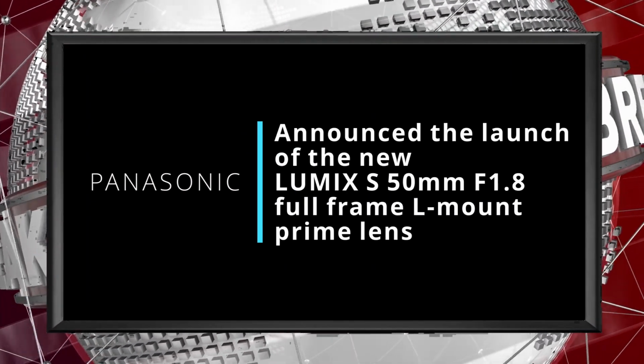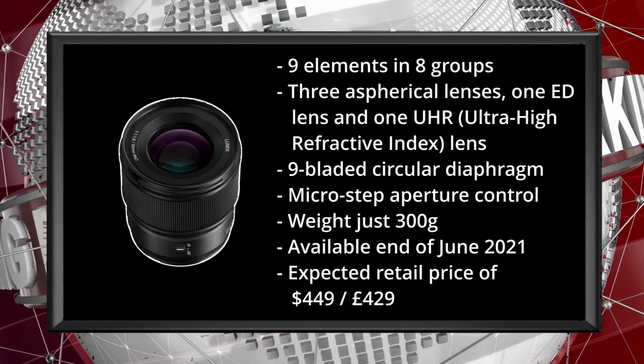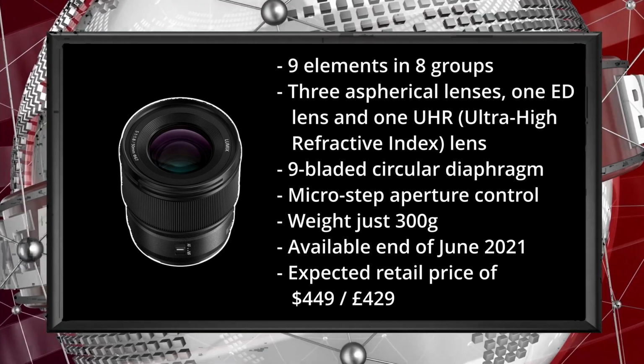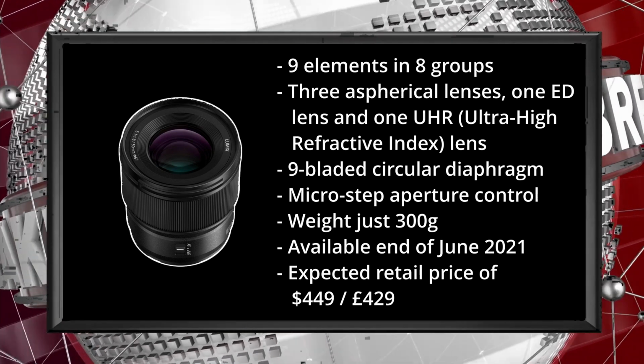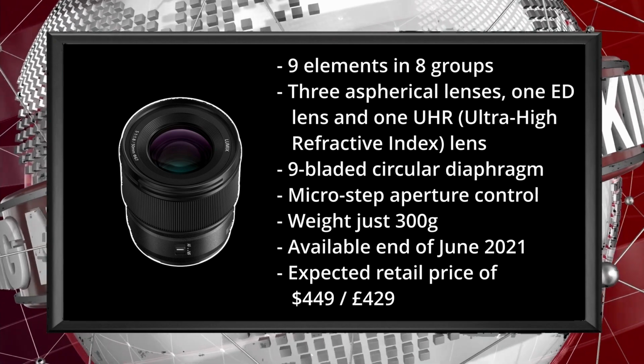Panasonic has announced the launch of the new LUMIX S 50mm f1.8 full-frame L-mount prime lens. The LUMIX S 50mm f1.8 is designed to be both light and affordable, unlike many of the full-frame L-mount mirrorless lenses currently available.